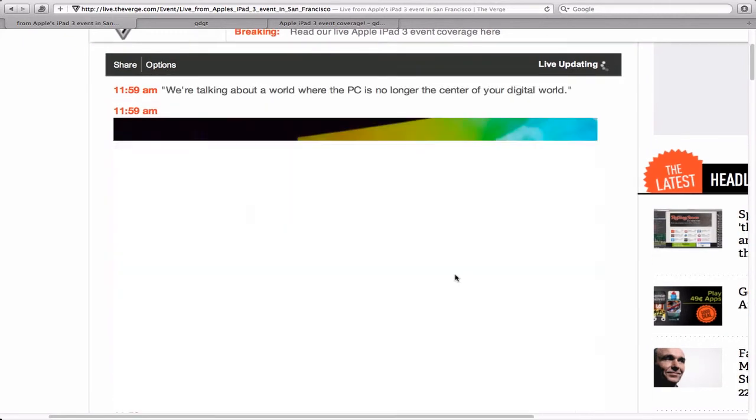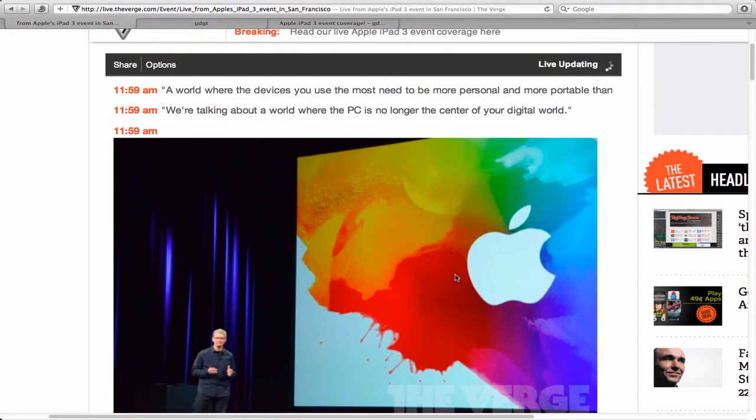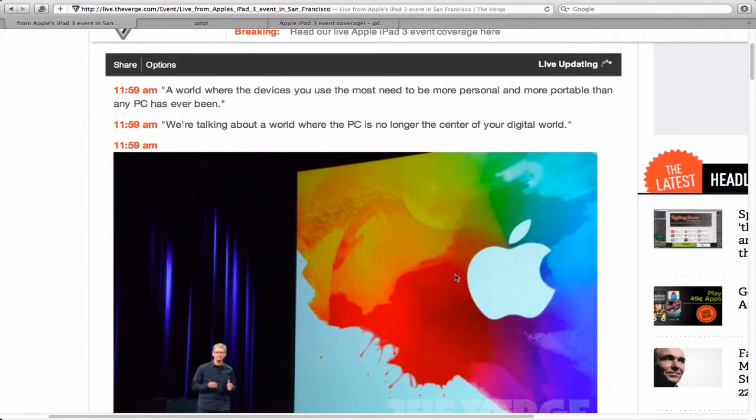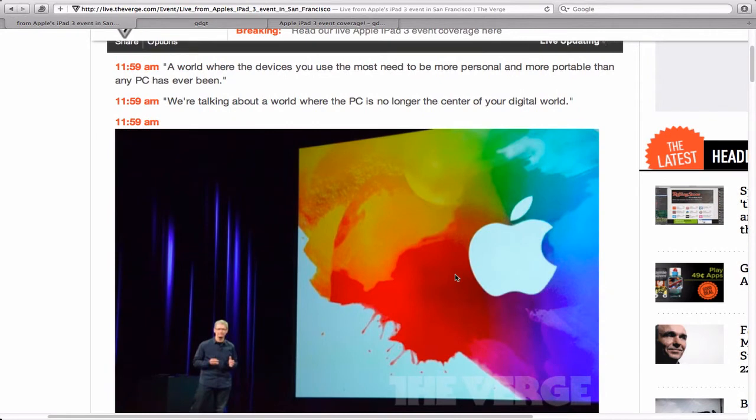And it looks like Mr. Cook has taken the stage. Definitely. He's quoting here, we're talking about a world where the PC is no longer the center of your digital world. This is coming from Tim Cook, from The Verge, right here as you're seeing it live. I'm watching it too on Verge. It's Tim Cook, so we're ready to go. Here we go.